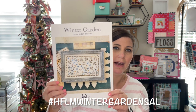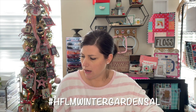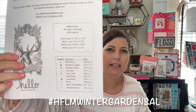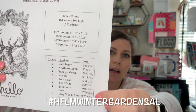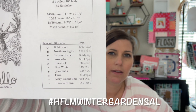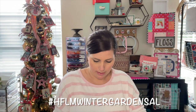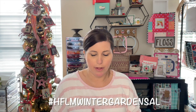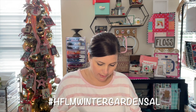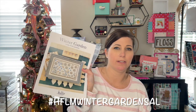But this is the pattern, and I showed this before saying I was going to do it. I ended up picking Sweetwater to go with it, and I'll put this up here. These are the colors in pencil of the Sweetwater colors that we matched at my LNS, if you are interested. And I got a piece of 36 count bramble I'm going to do it on. So I just need to get my floss ready, and then I'm going to be starting this today. Even if it's like a couple stitches, but I'll post about it later.